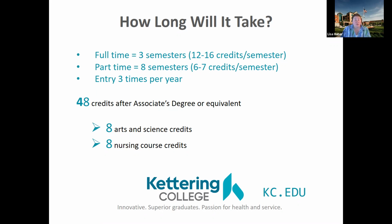If, however, you are currently not working, or you have a lot of free time on your hands, then you could potentially go full-time and finish in 3 semesters with a full-time load, and that would be taking 12 to 16 credits per semester. I don't have very many people that do that in this program, so most of us go part-time.